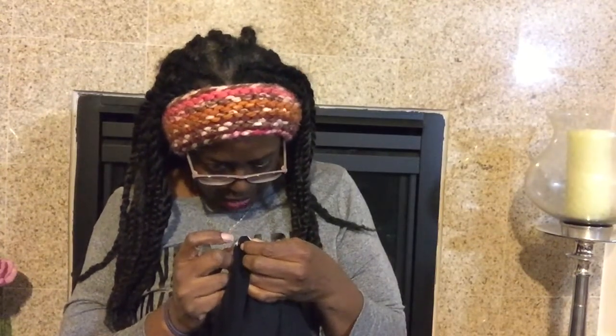Is this part cashmere? No, it's cotton, rayon, tencel, nylon. It's got a nice feel to it. It's dry clean only. We're going to hand wash it. Little dolman sleeve action.